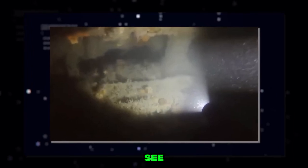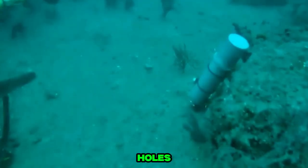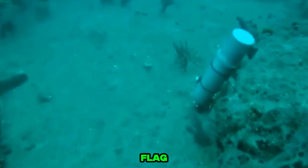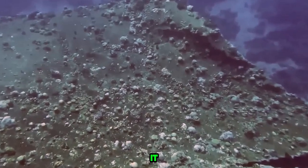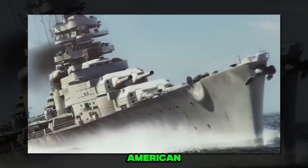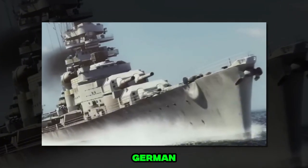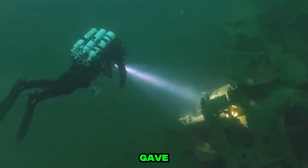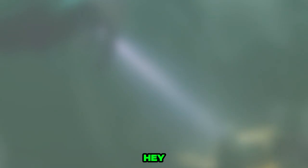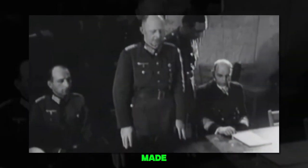At first, they couldn't see any numbers or marks on the hull. There was no nameplate, sign, flag, or anything else that would have told you what kind of ship this was. The wreck was badly damaged. Its outer hull cracked and its conning tower fell in half. It was slowly rusting away to nothing. Did it sound American, Russian, or German? No one knew. It was then that the divers gave it a name. Hey, buddy, Yo-Hoo was a puzzle that made you think.